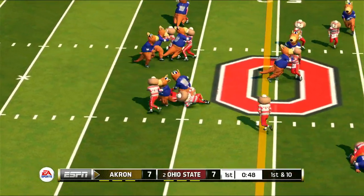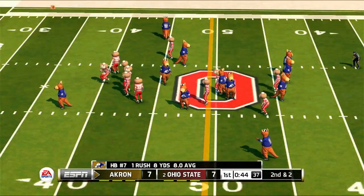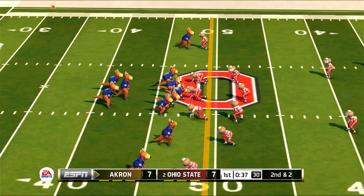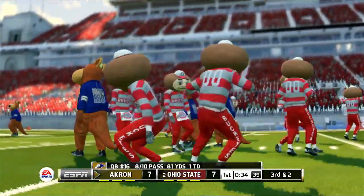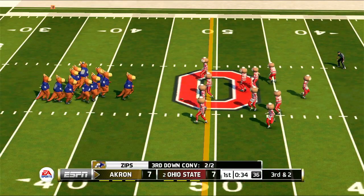The ground with the tailback. Number seven with the carry. Call it a gain of 8 yards. That makes it second and two. And he just gets rid of it. So it's third down, and they've got about 2 yards to go.